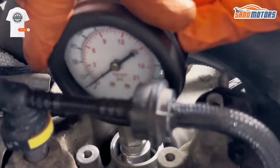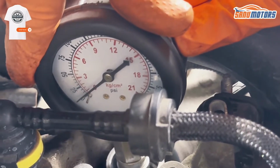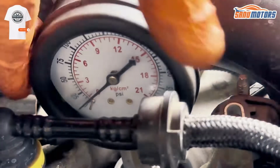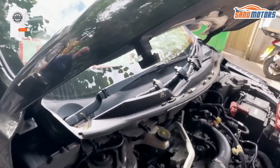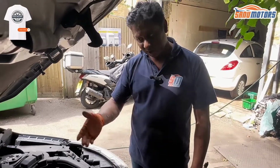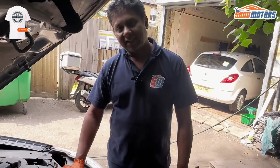Right. You can see no compression at all. Keep going. Right. Okay. This is the problem. No compression in 3 at all. Yeah. Now we know the problem. What's causing the misfire? Basically, cylinder number 3, no compression at all.